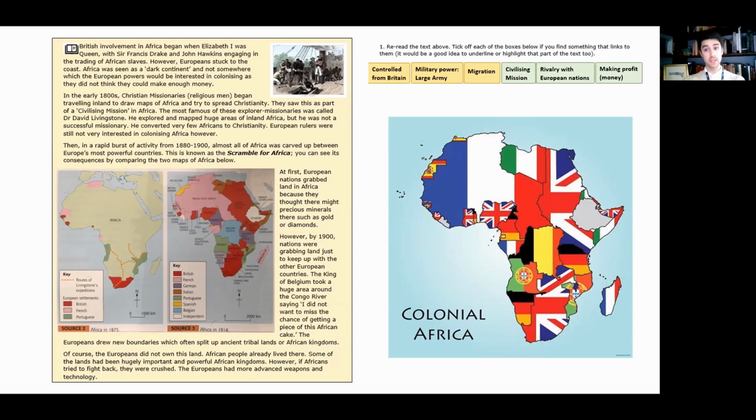Okay, hopefully you've been able to read and tick off quite a few of these. Now, you should definitely have ticked off a rivalry with European nations, because clearly there is a rivalry here, as you can see also in the picture on the right-hand side of the screen, with other countries: France, Italy, Belgium, Germany, Portugal, and some others like Spain as well. I think you should also have ticked off making profit, because Britain was trying to get precious metals like gold or precious objects like diamonds.